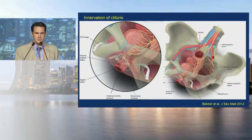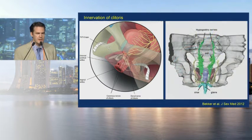These fibers also converge in the anterior aspect of the vagina, where the urethra passes across the anterior wall, and they form the basis of the G-spot. So these fibers actually do condense in this area, so there is an anatomical correlate of this. This is an immunohistochemical study, and the green fibers are these sympathetic and parasympathetic fibers where they join the pudendal nerve, which is the yellow fibers, and the blue structure is the crus of the clitoris.